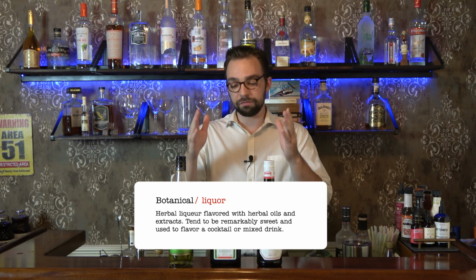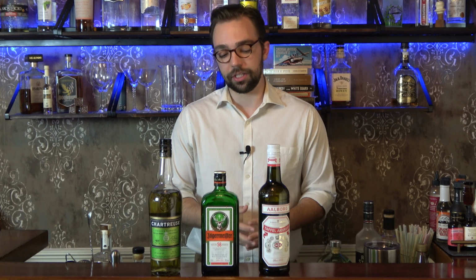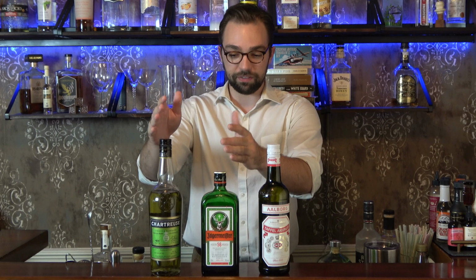Today I have 3 different botanical forward drinks in front of us. We have Aalborg, we also have Jägermeister, and we have Chartreuse. They hail from 3 different countries, and all 3 of them feature anise as the most predominant botanical or spice among all of the flavors that make up these particular liquors. So I've used several of these, specifically these 2 in drinks, and today I'm actually going to be trying the Aalborg for the first time, so you guys are going to be right there along with me. So let's get into it.